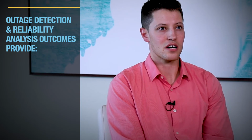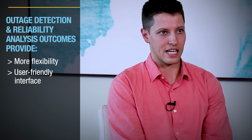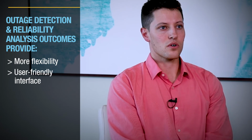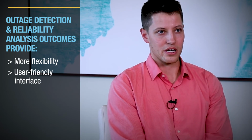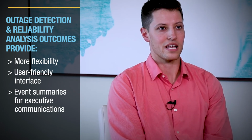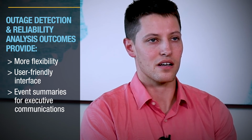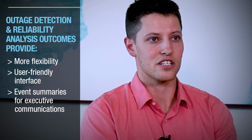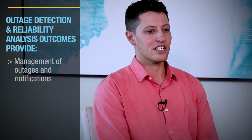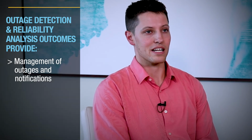Compared to our old system, the analytics within Itron is much more flexible, user-friendly, and way more graphical. We have a tie to GIS. So when we're visualizing and communicating to our executives around reliability issues, it's way easier to summarize recent events through the reliability analysis and outage detection tools. The notifications and input we get from the analytics system help us greatly in managing our outages.